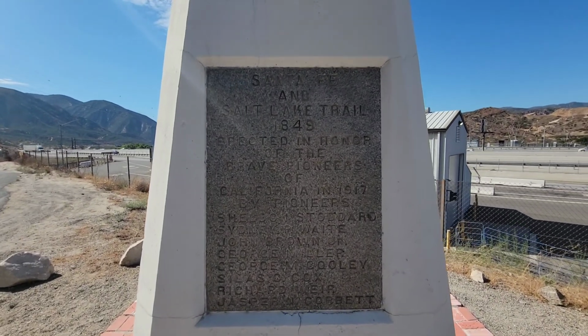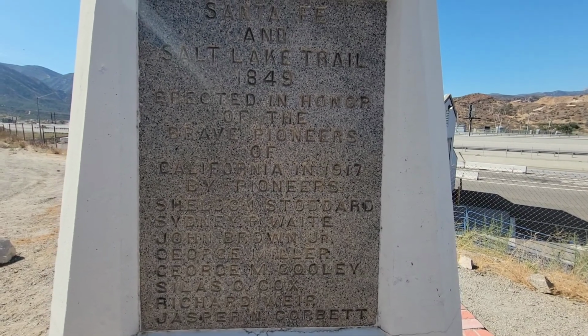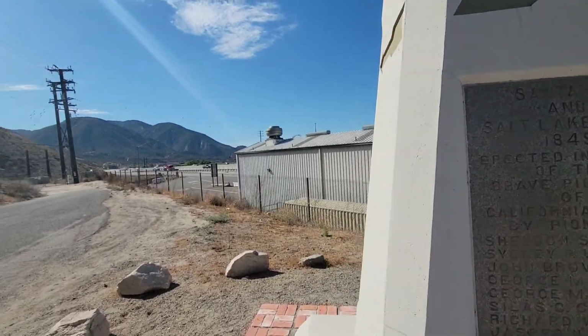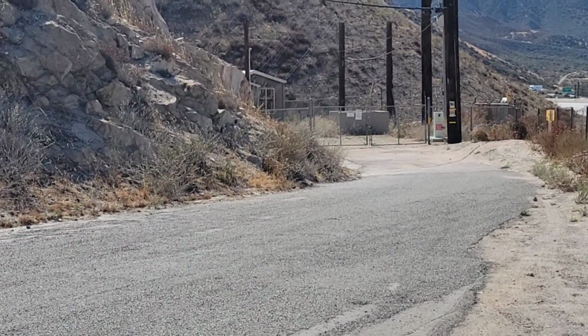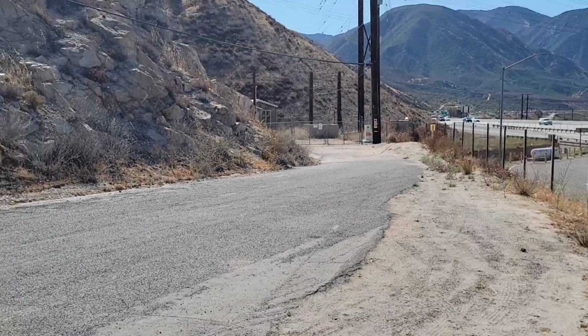The sun's not cooperating. So this is the Santa Fe and Salt Lake Trail, 1849. This is a year prior to California getting statehood. 1849 was the gold rush, and then 1850 it gets statehood, and then that there is where it dead ends. There's a foot trail. Apparently there's a foot trail you can get on there and check it out.